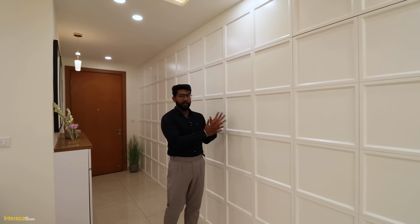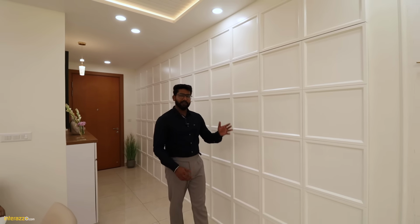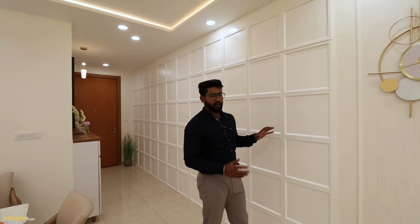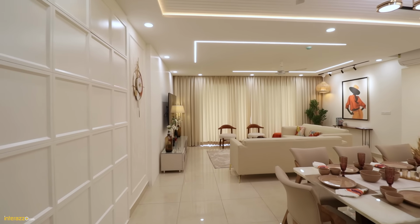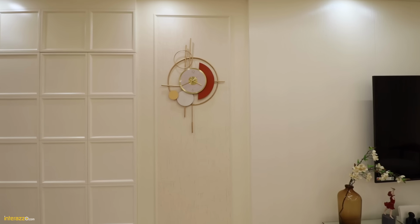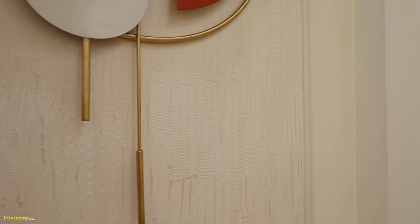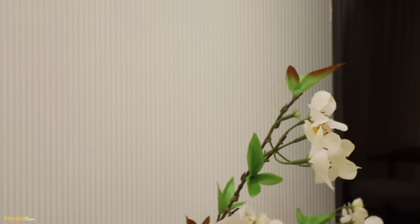So on this side of the wall decor, we have used MDF wall panels with Decor paint on it. And as we move forward in the living area, our client wanted a camouflage door which hides and merges with the wall decor. In the living area, we have used wall trims with wallpaper. And for the entertainment wall paneling, we have used MDF fluted panels with Decor paint.